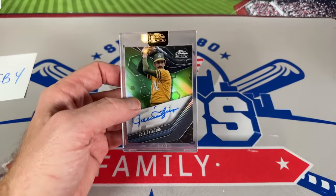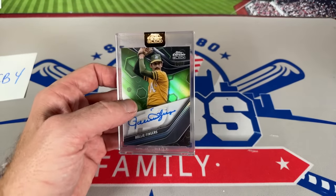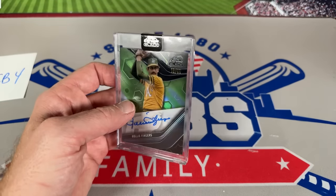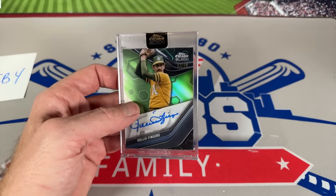All right, so we got 3 Hall of Famers in this case. Not too bad. I like that. That would have been a better case than the preview video. Unfortunately, it's out of 99. It might be a $40 card or so.